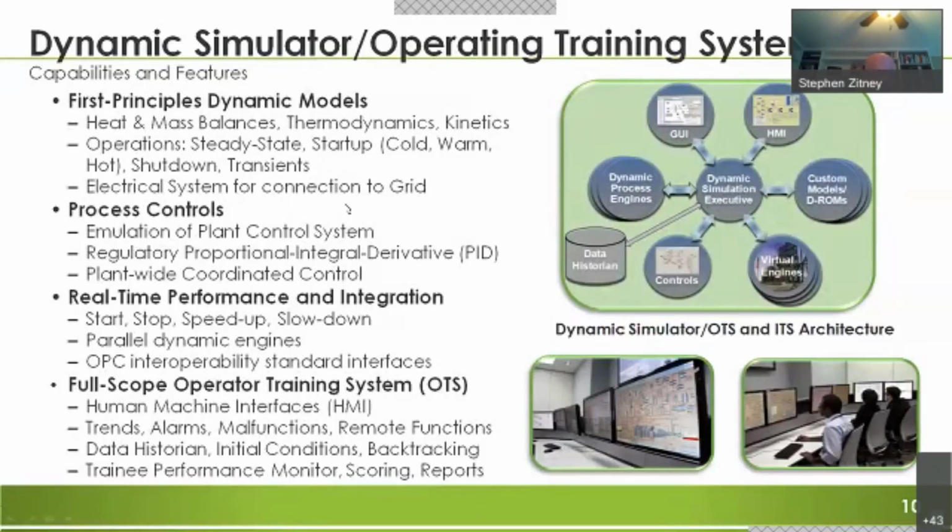The full electrical system is also modeled for the whole plant up to the connection to the grid. So you can connect it to a real-time grid simulator, for example, and you actually have to sync up the turbines in the plant to the grid. All the process controls are modeled in software, from the regulatory low-level controls all the way up to plant-wide coordinated controls for connection to the grid. Our OTS is known as an emulated OTS because all the controls are modeled in software. You can also have a stimulated OTS where the controls are actual hardware, an actual digital control system. This is often used in the power industry for control system checkout, where the controls are tested on a simulator ahead of time before being used in the plant.